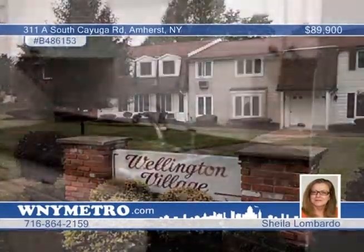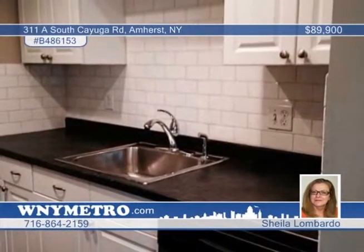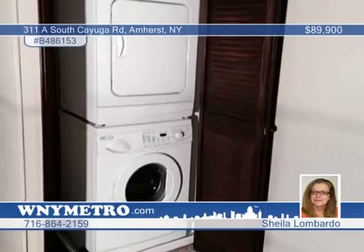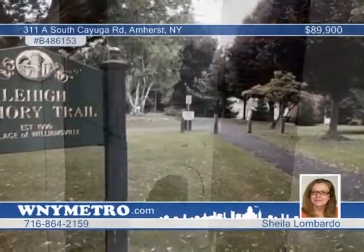Take a look at this two-bedroom upper unit condo with in-unit laundry. You'll be just steps to the Lehigh Memorial Trail and a short walk to the village of Williamsville. The location is close to everything and there are plenty of updates to enjoy. Make sure to schedule your personal showing with Sheila Lombardo before this home is sold.